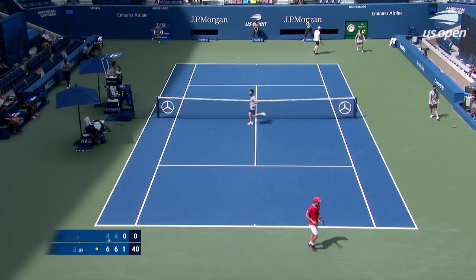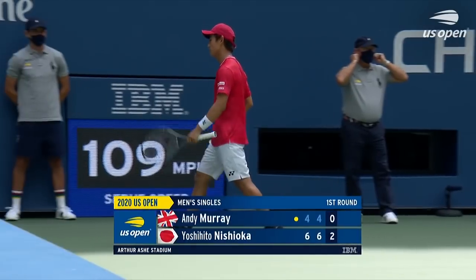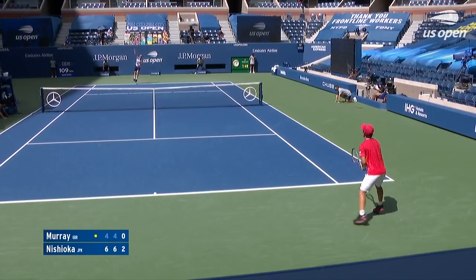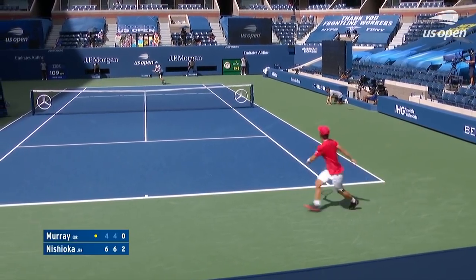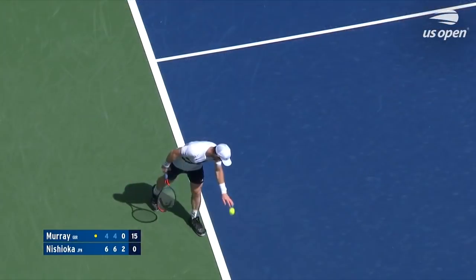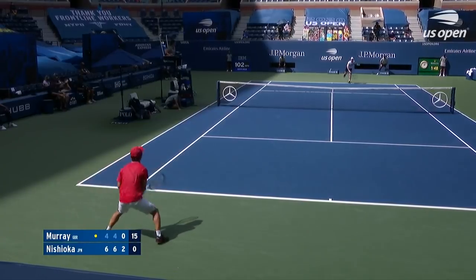This is the kind of thing that Nishioka can do to players. He really just wears players down over the course of matches. Pretty unhappy about his level so far today. Serve going behind Nishioka on that forehand. Nice pace on that one.